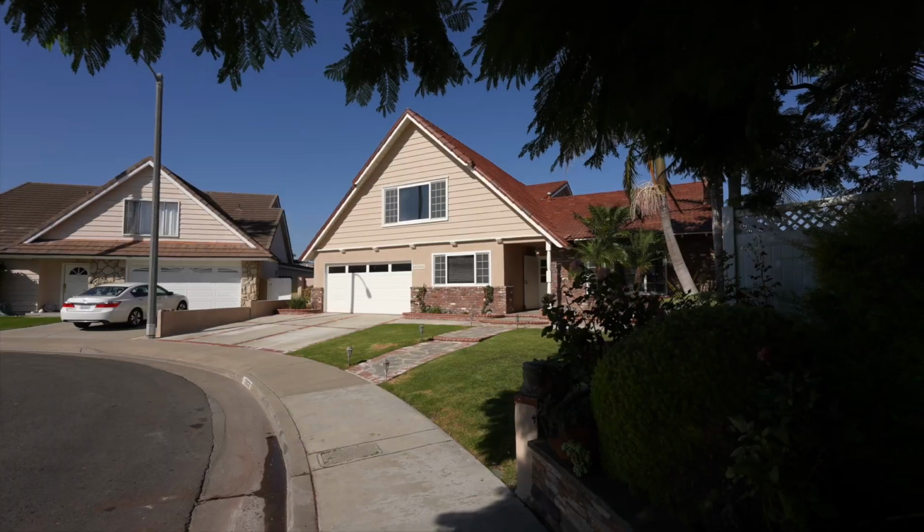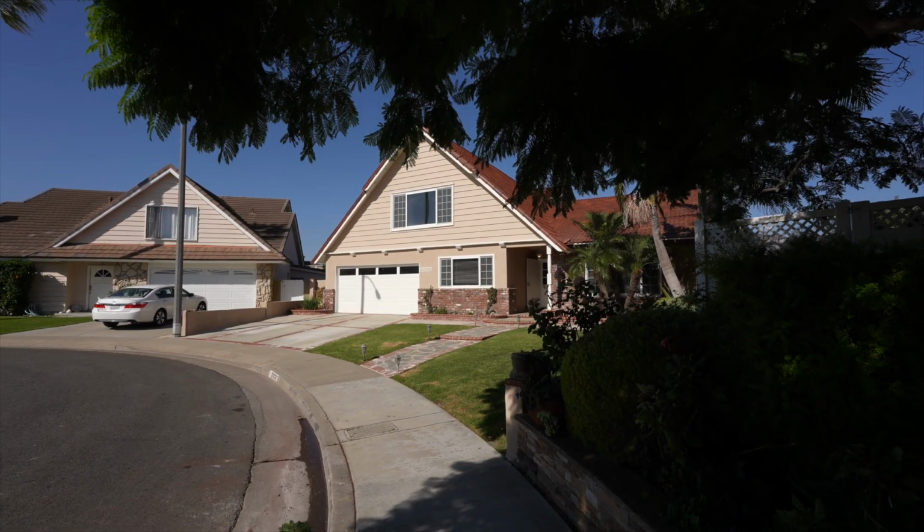Great homes in this location and this neighborhood rarely come on the market, so please call us today for a private showing. With many recent improvements, enjoy California coastal living at its finest.